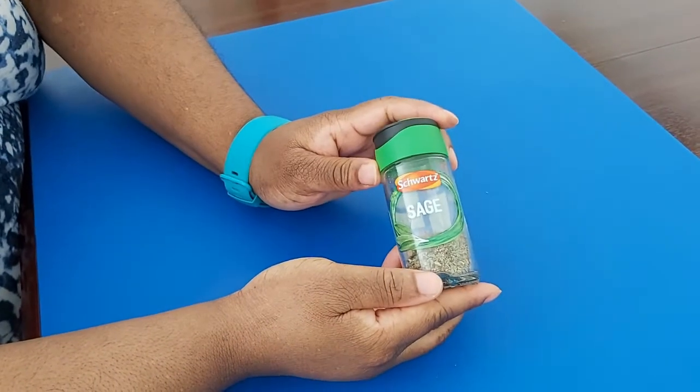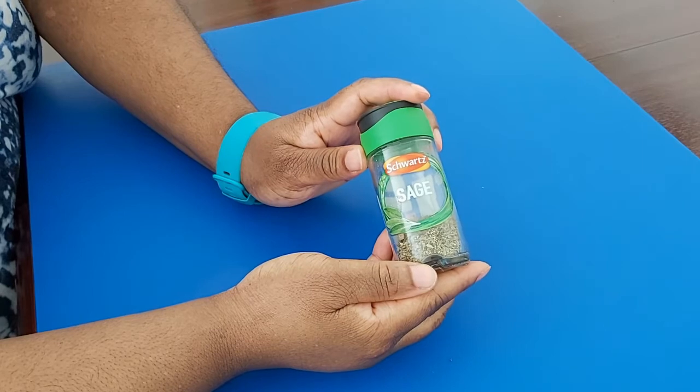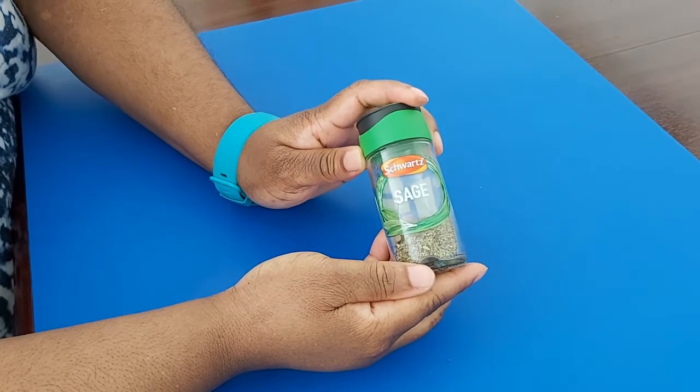Got sage, that when we used to eat red meat, would go so nicely with pork, but now I use the sage in certain rice dishes and also with chicken.